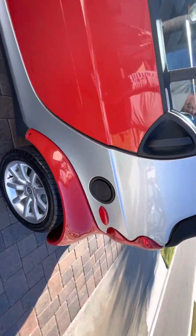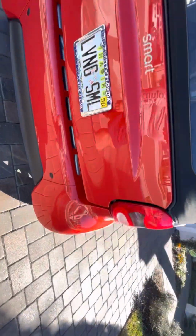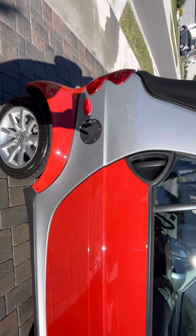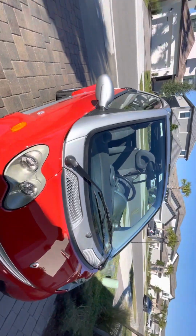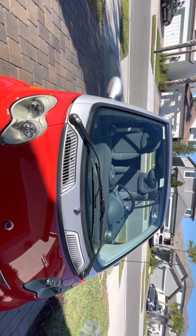I had the car professionally detailed so that every single spot on the car would be clean, and then I maintained it after that with occasional professional details in between. Other than that, there's not much to say except it is a museum quality example of a Smart 450.